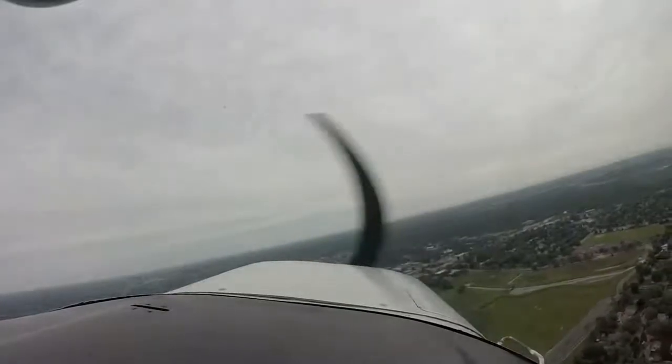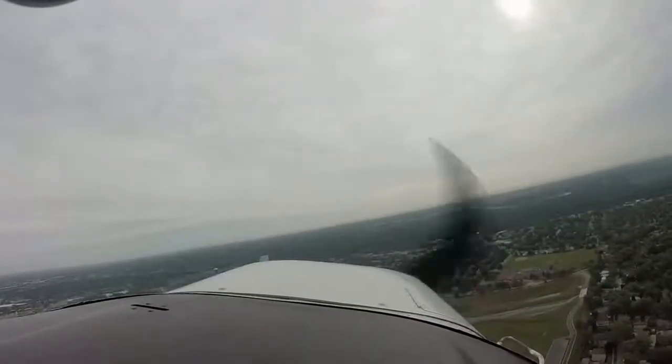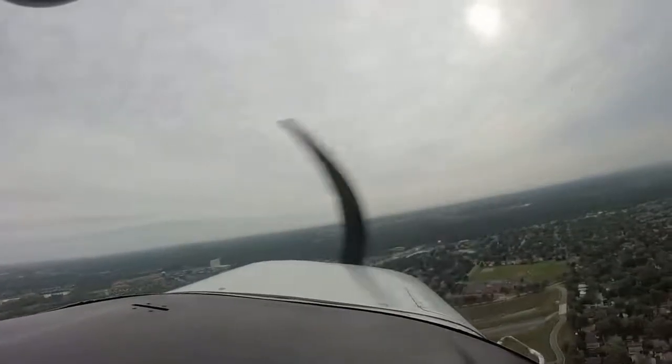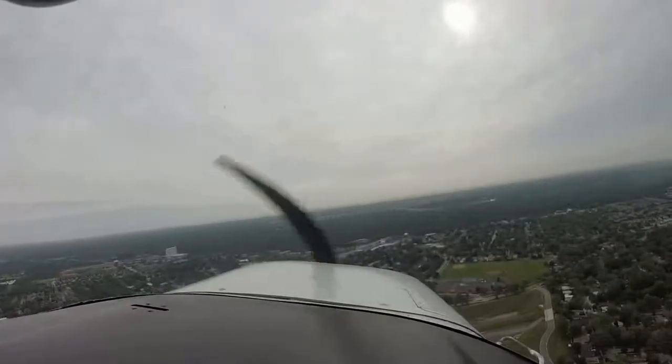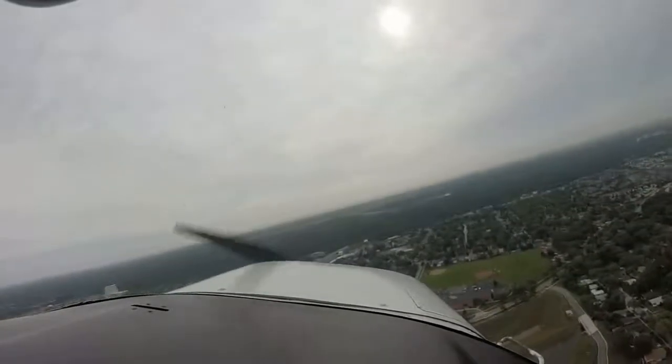Yeah, don't be too slow. You can always pitch down for airspeed also. If you're too slow, if you feel you're gonna stall, just bring the nose down. And add another 10 degrees of flaps.